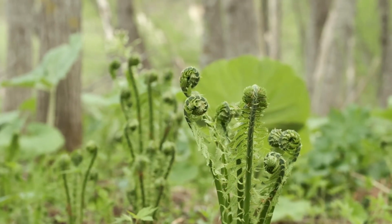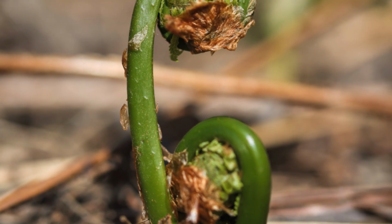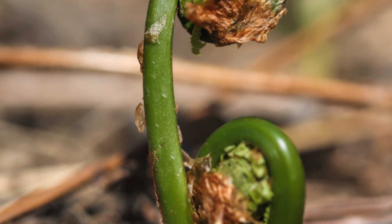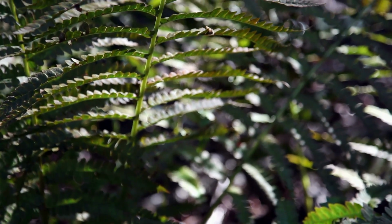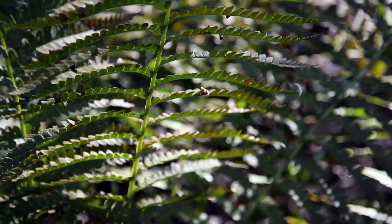The fiddlehead fern's allure extends far beyond its culinary appeal. For centuries, this unassuming plant has been revered for its remarkable health benefits, a testament to nature's profound ability to nourish and heal. Hidden within its delicate fronds lies a treasure trove of vitamins, antioxidants, and minerals, each playing a crucial role in supporting our overall well-being.